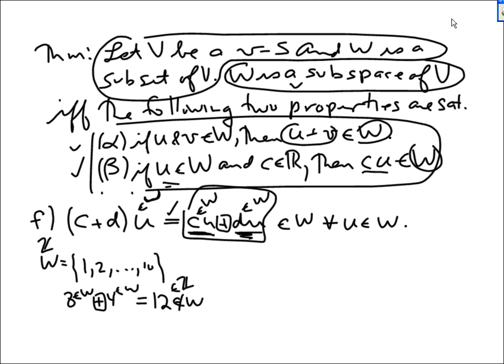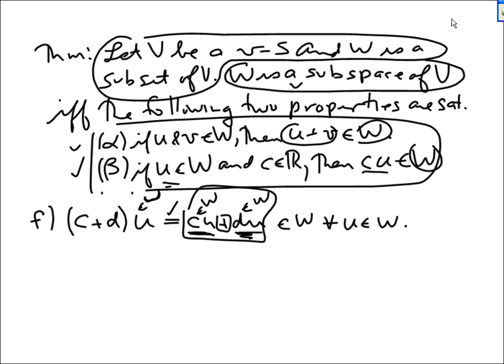You need to be able to think of examples on your own where one set is a subset of another and you don't have closure for the smaller set. The bigger set should be a vector space, but the smaller one should not satisfy alpha or beta. Okay, letter G.